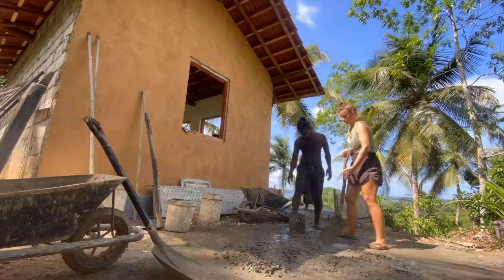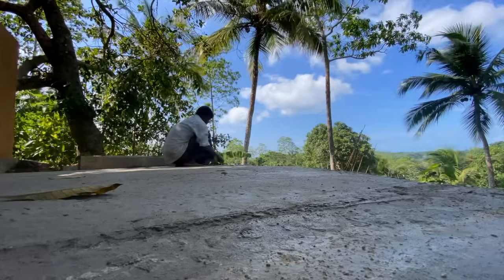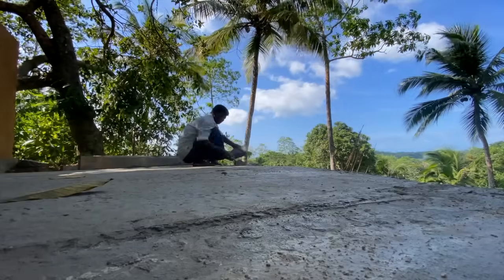Today is our last day of concrete work at our tiny home. So today we're finishing off the patio area that we didn't manage to finish yesterday. So I'm mixing all of the cement and then Lahiri is taking it to Randy, who's finishing off the space really nice. And it's another beautiful day.